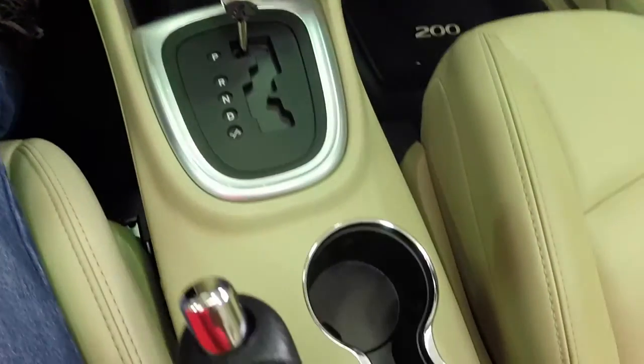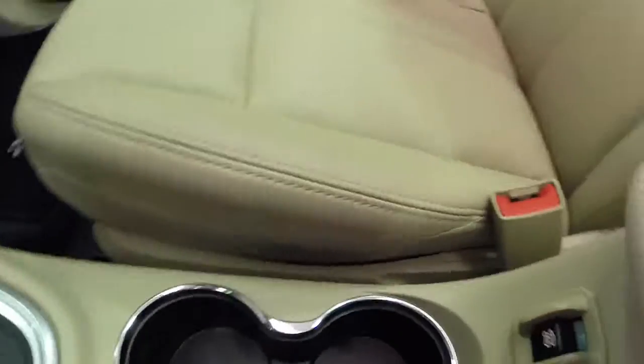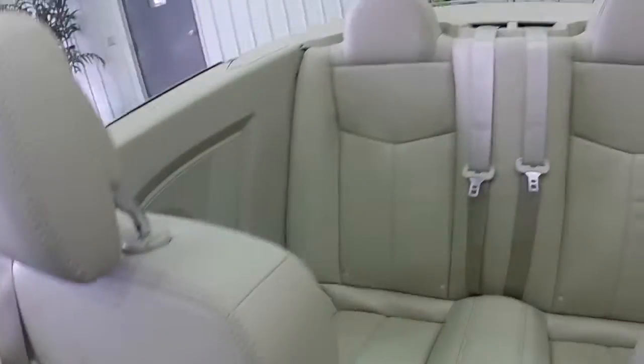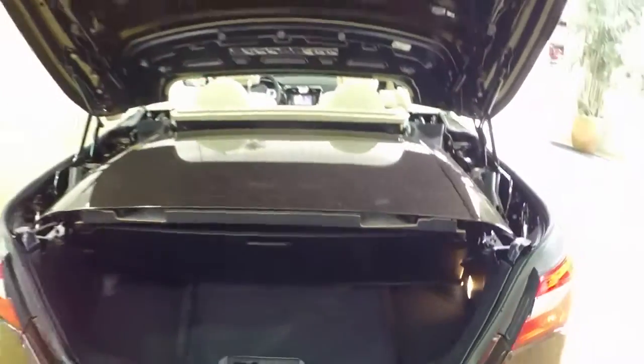transmission. Also has dual front illuminated cup holders and your top switch. The top can also be operated by the key fob. All right, this is the trunk with the top in the stowed position. The trunk is quite large when the top is raised.